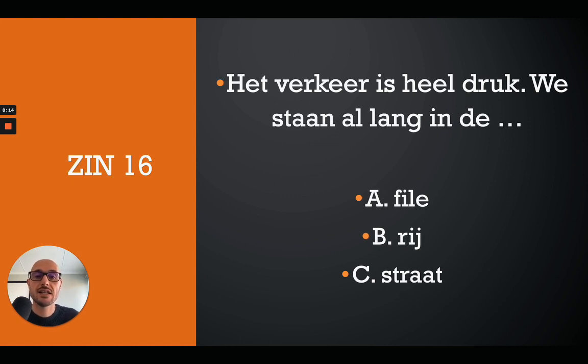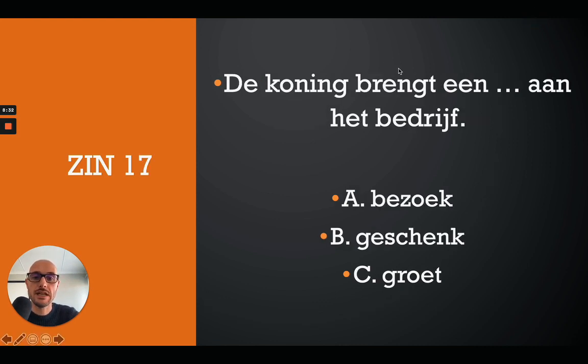Het verkeer is heel druk. We staan al lang in de A, file. B, rij. C, straat. Is het A, file? Is het B, rij? Is het C, straat? En het correcte antwoord is A, file, which is the traffic jam. Oké, okay. We go to sentence number 17, zin nummer 17.